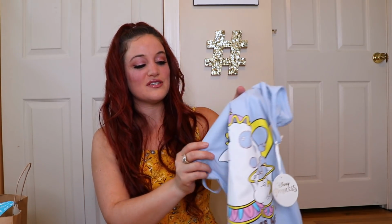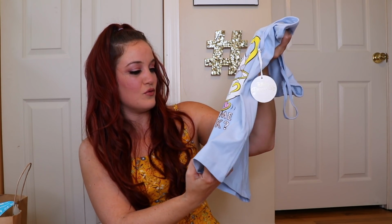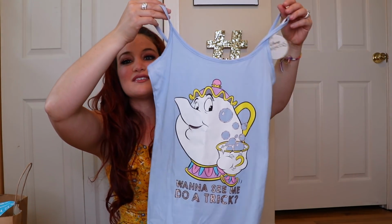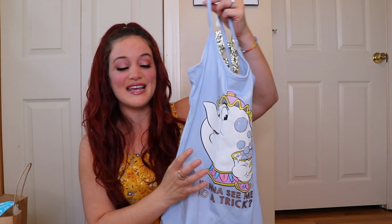And then the top is just Mrs. Potts, and it says, do you want to see a trick? No, want to see me do a trick, excuse me. And it has Mrs. Potts and I believe, yep, Chip right on the bottom. So Chip is actually saying that. So, so cute, and it is $8, but sadly this will not fit.